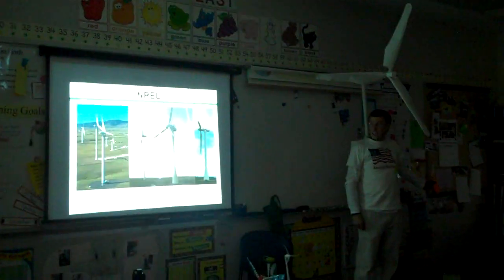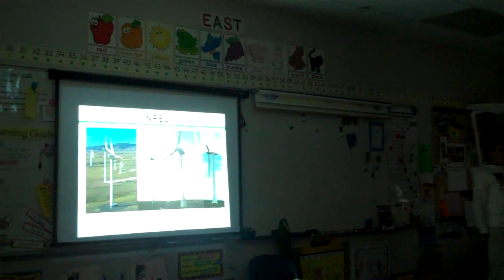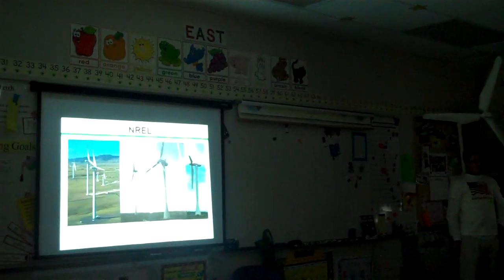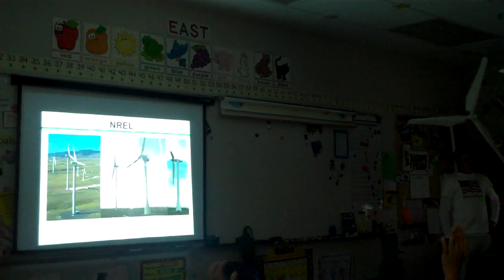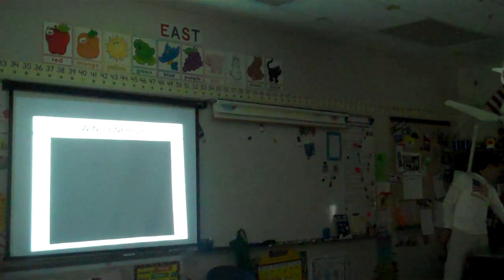But who wants to see what happens when wind turbines break? They don't always work perfectly. Well, what does it look like?